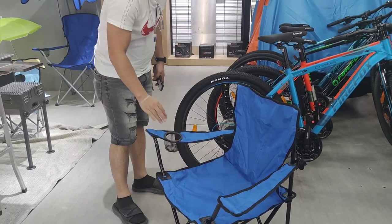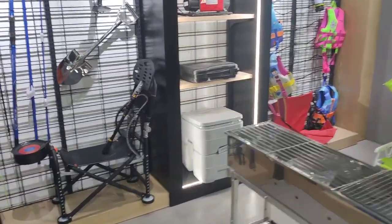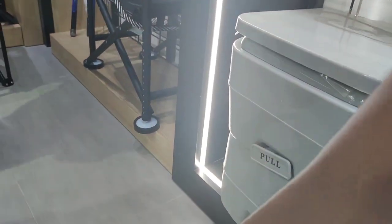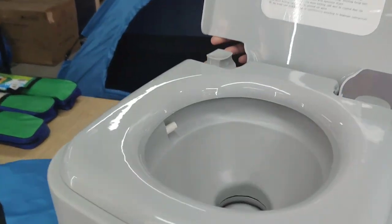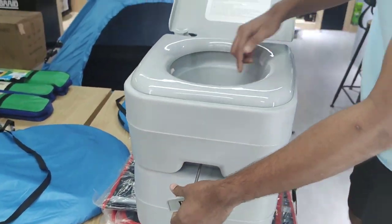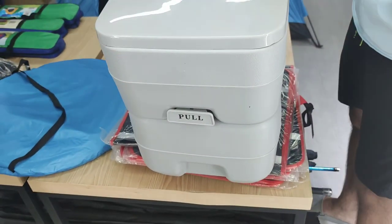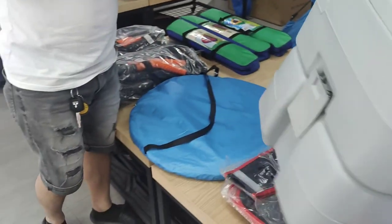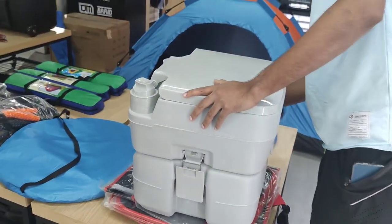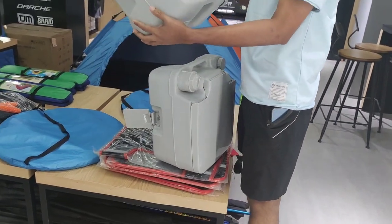Cell phone cup. And the portable toilet, 400 reals. How does this portable toilet work? And then you pull here, right? Yeah, there's a toilet already. Okay. Just pull it. Turn the hole. And then close. Just close. And this is the brush. Put it in the water here. Then you need to take the waste. Nice.